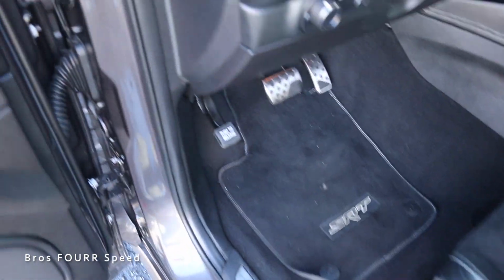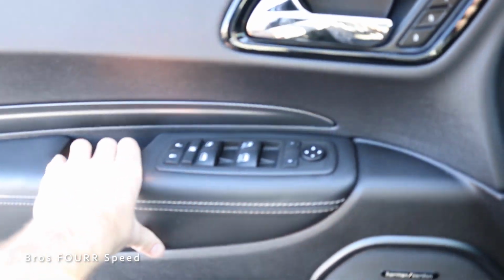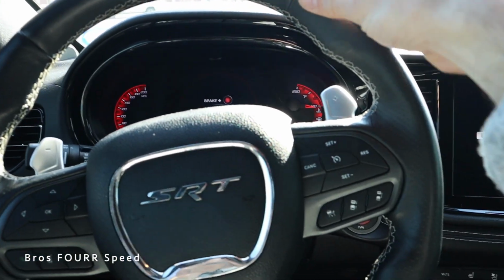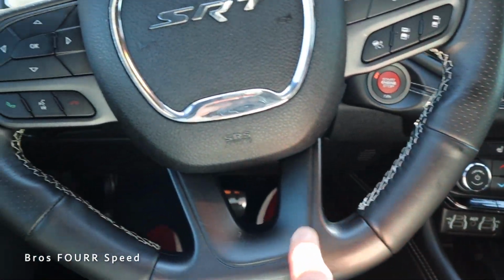SRT is also down on the floor mats there. This is a low SUV too. Even though it's very big, it is low, so it's easy to enter and exit. And then the steering wheel has perforated and solid leather with all of the stitching.